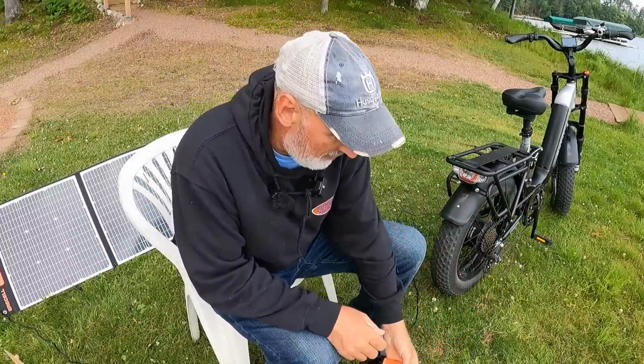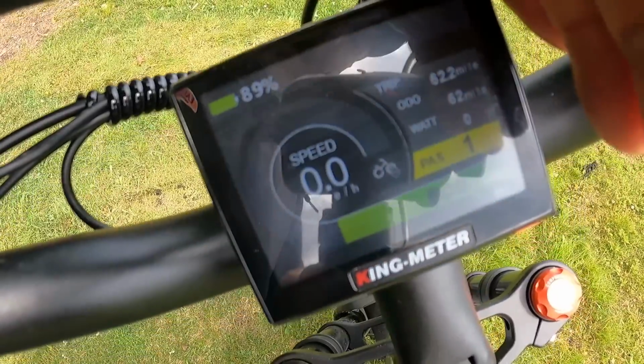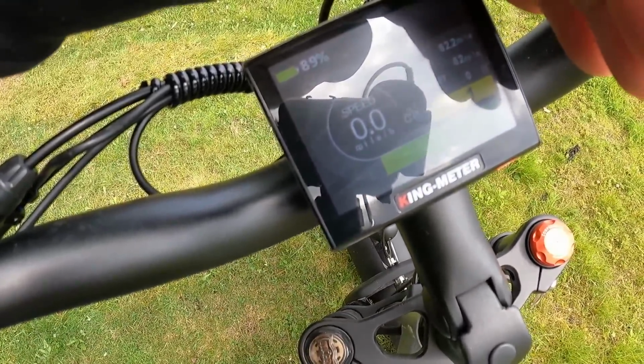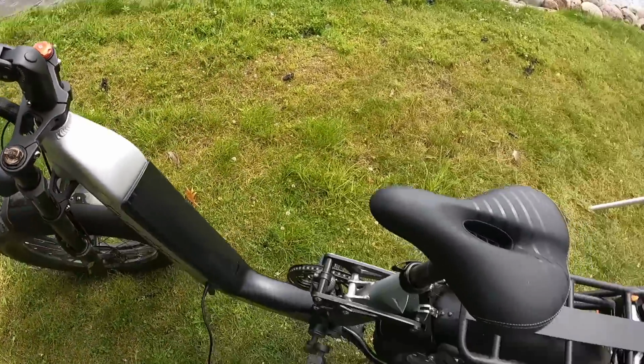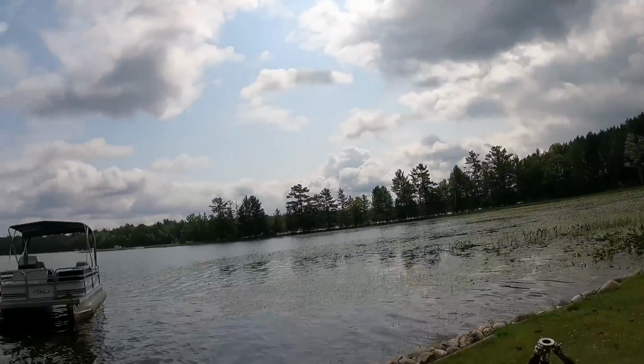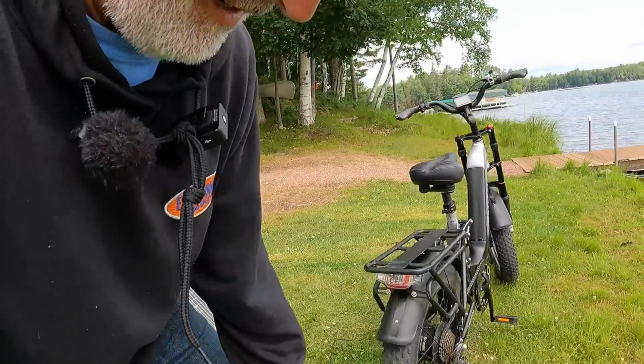We're going to go check and see how much power we've got into the bike so I can go for a little ride. So there, it's up to 89%. It's been plugged in for like 15 minutes now, and it's charging, and it's cloudy. Even though it's cloudy, I'm still getting some juice from the light, but not nearly as much.